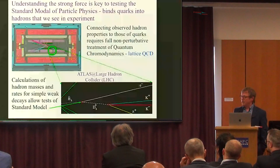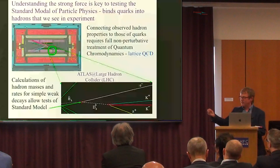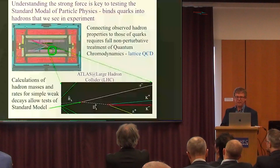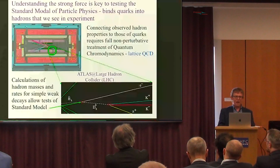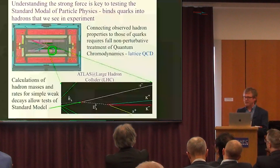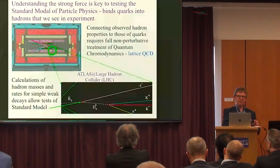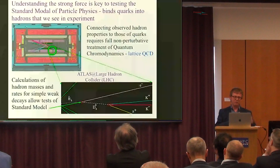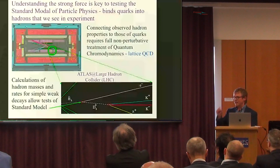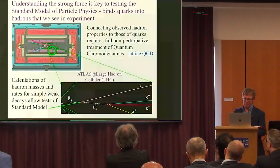So what you do is, in colliders like the Large Hadron Collider, you smash hadrons together because you don't see quarks in isolation. You smash hadrons together and you see what comes out, and the masses of those products, the lifetimes of those products, and their decays into other particles are all clues to the internal structure of them. So what lattice QCD, lattice quantum chromodynamics, does is it tries to predict these masses ab initio. It's very cool in terms of the calculation, because it's essentially taking fundamental equations of quantum mechanics, working them through, and then telling you the mass of the neutron should be this. And then you can go and measure the mass of the neutron and of many other particles.